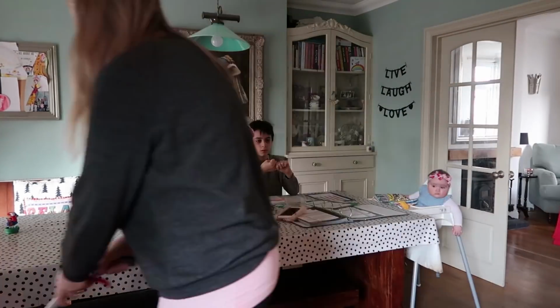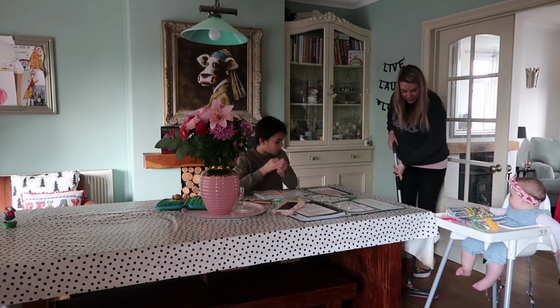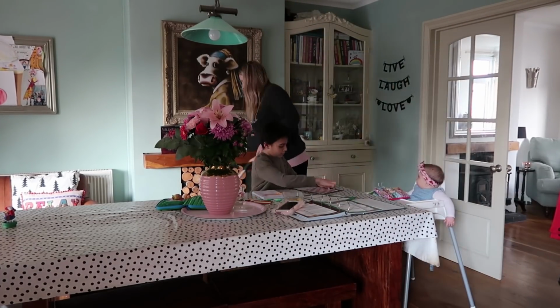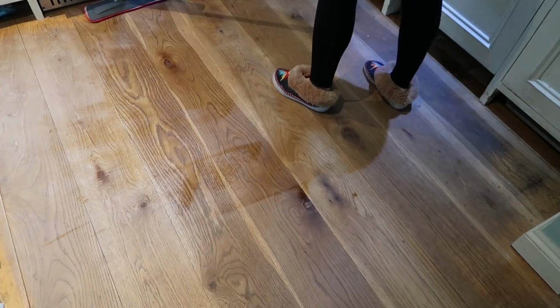And then there's just time to give everything a once over with the mop as well. This mop really does make the whole job so much quicker and easier. And that's about it. That's the whole hour up. So that's the power hour up.